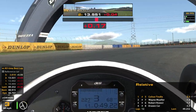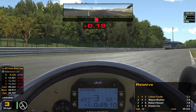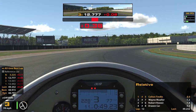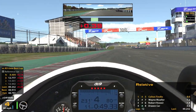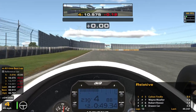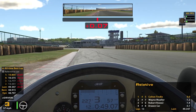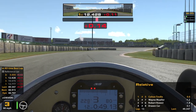Don't let the fatigue of the race get me. Alright. Might have taken that a bit shallow, I'm not sure. But, feel a little bit more comfortable now. Because we got some space. Take the laps hard, but don't overdrive it. I thought I did okay there, but I guess I pushed wide a little bit.